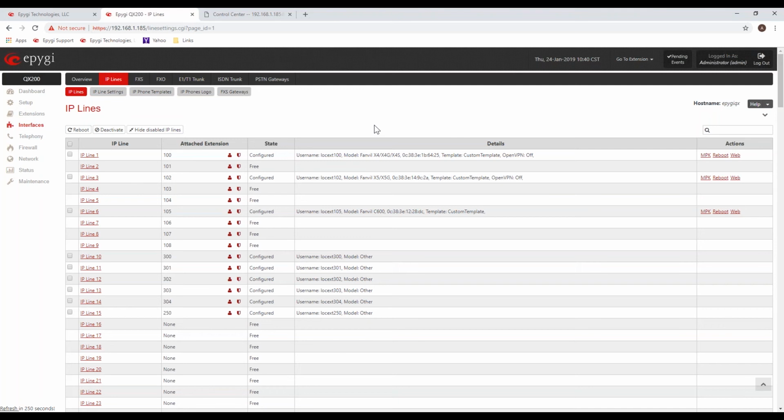And you can hear the phones. I know this is not very exciting when you're not able to see it, but anyway, that's the phone call completed. And I was able to call from the extension 105 C600 over to the 102.